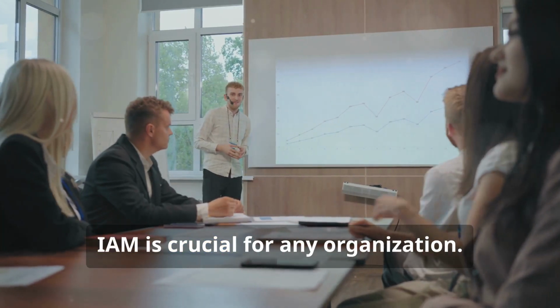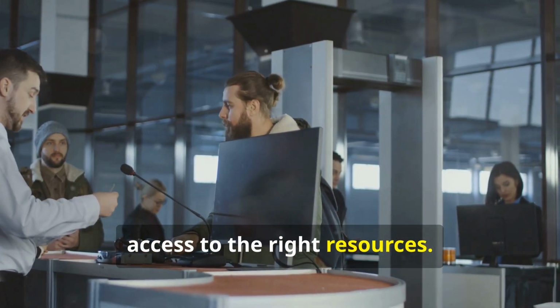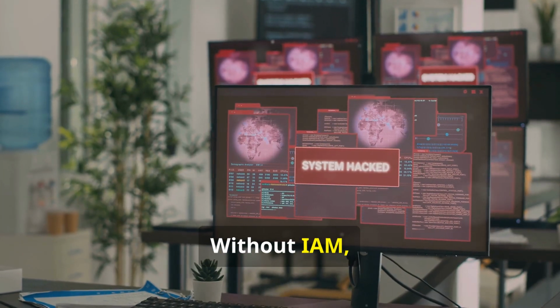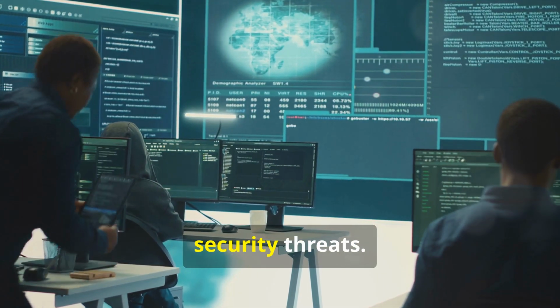IAM is crucial for any organization. It ensures that the right people have access to the right resources. It also keeps unauthorized users out. Without IAM, organizations are vulnerable. They risk data breaches and other security threats.